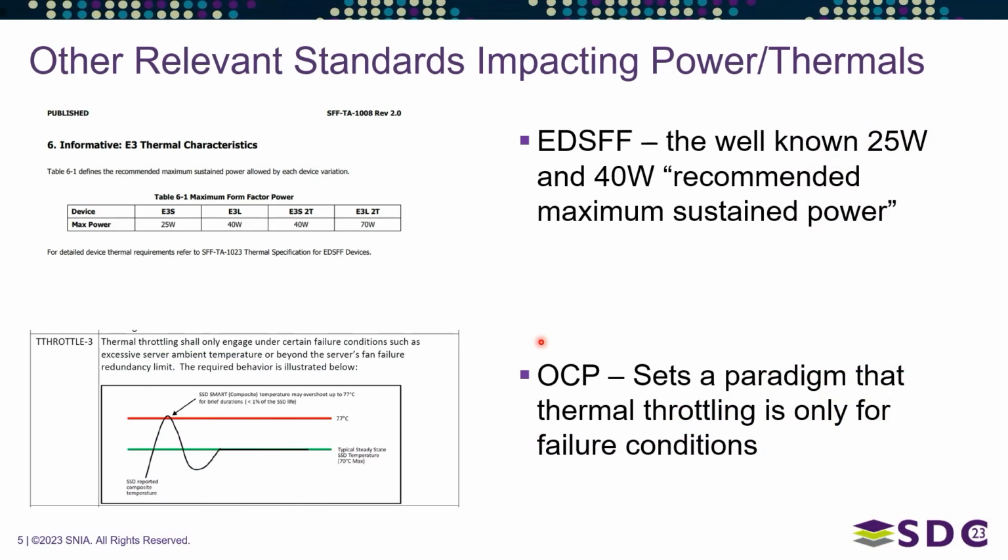Font's a little small here, but I just grabbed a screenshot of the E3, and in there, in section 6, informative only, is thermal characteristics, and here comes the well-known E3S 25 watts and the 2T E3S 2T 40 watts, and as Trent mentioned, the E3L 2T 70 watt. These are informative only. Interestingly enough, I asked the same question, where did these numbers come from?